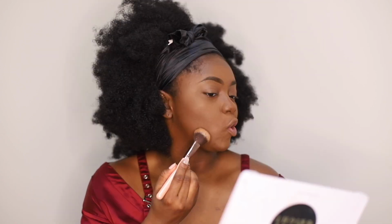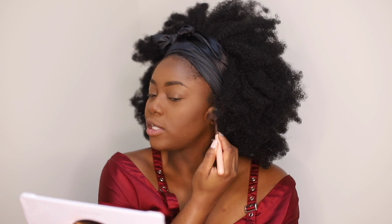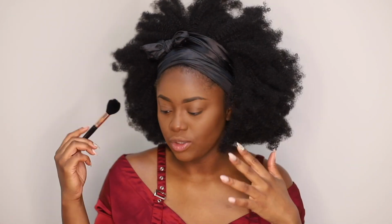There we go. Right under that, contour to carve it out just a bit more. So here's a step that I tend to forget, and I literally just did. I like to powder contour as well before carving it out with my baking powder, but it's fine.